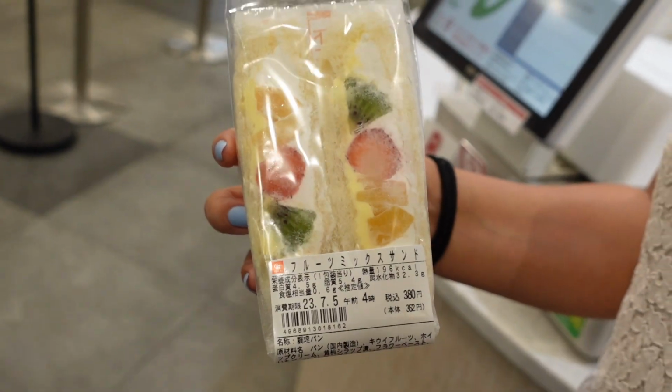And Harry actually got himself an iced coffee, which from his reaction, I think he really liked it. Yeah, very roasty. 200 yen, not bad. And you got? I got a sandwich, which, where is it? I put it in the fridge. Squished. It's in the fridge. I got a fruit sando.